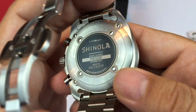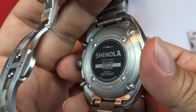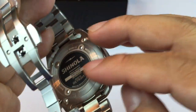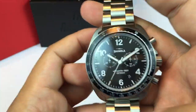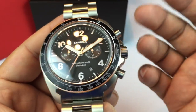This is not my watch. In fact, right there, serial number proof. And the reason that this is not my watch, and it's a watch that has to go back to Shinola, and I can tell you because it's not running the ubiquitous 1010, is because this watch is going to be very rare. At 1,000 pieces, it is a limited edition watch, and if you want one, you're gonna have to jump on it. They are going to be expensive.